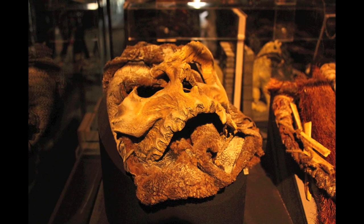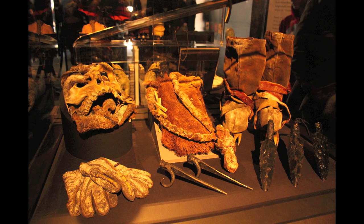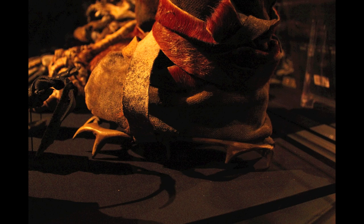This is the mask that belongs to the Lord of Bones, but what I really liked in this display case in particular was Ygritte's boots. The bottom of them, I was calling them reindeer cleats. Yeah, there you go, you can see what I mean.